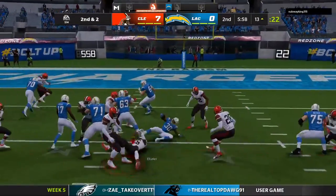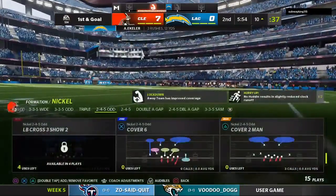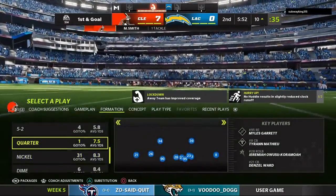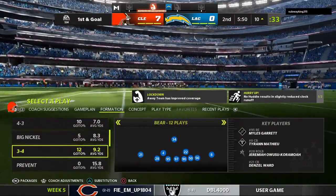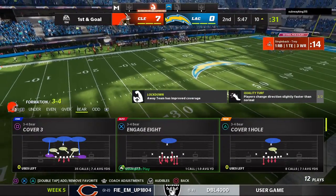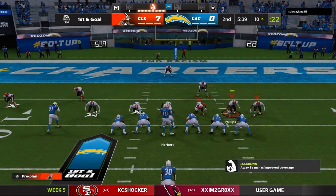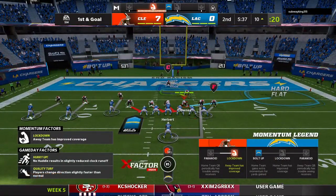Herbert will give this one to Ekeler, and he'll get it here to the 10-yard line. Well, we always talk about good down and distance, allowing offenses to expand their playbook. Well, 2nd and 2, that means your playbook's wide open. You can run just about anything. But a lot of times, the play caller just looks down at his sheet, sees the short yardage runs, and goes to one of those.